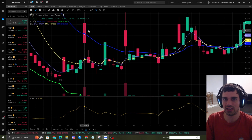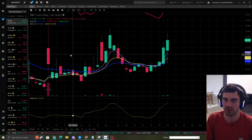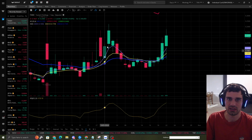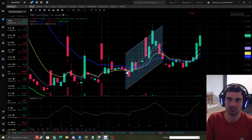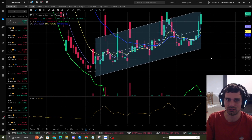But notice how we cannot sustain above the EMA 20. When we are not above the 20, we are in a downtrend. And then you can see how here, we try to make an uptrend right here, and then we go back down. So what is our longer trend here? To me it does look like an uptrend.